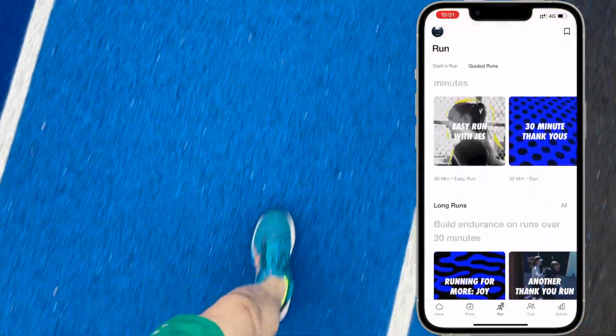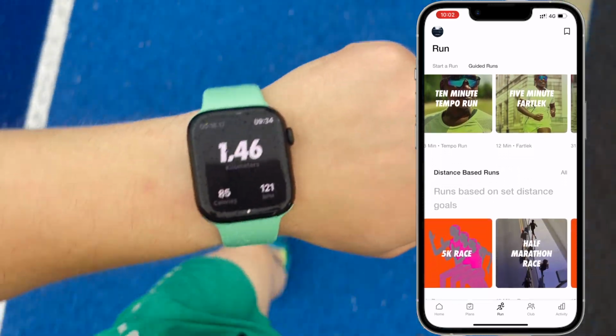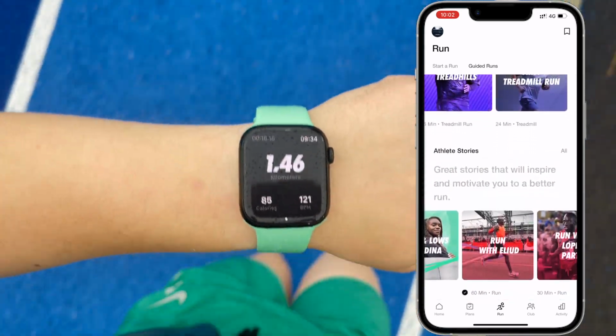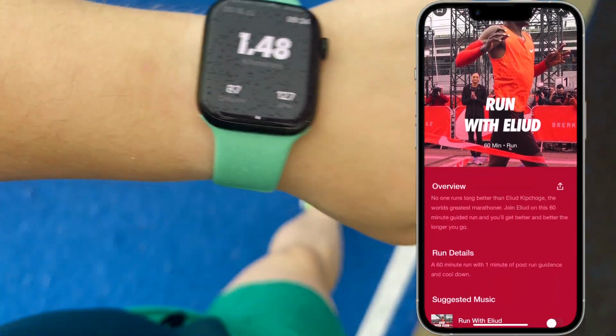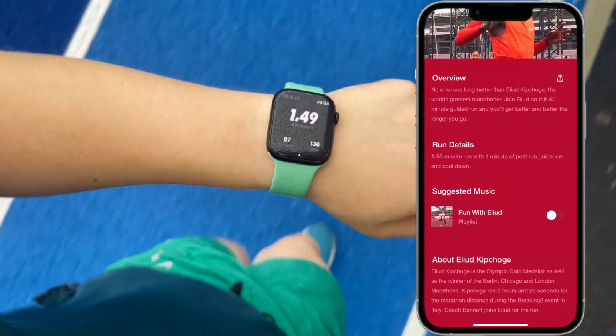The app provides guided runs with audio feedback from professional athletes, coaches, or celebrities, which can be motivating and entertaining during your workouts, especially if you are a beginner and you don't like running alone.